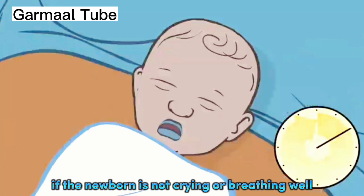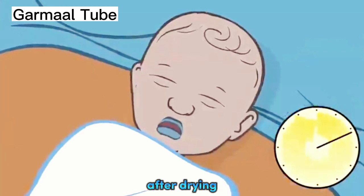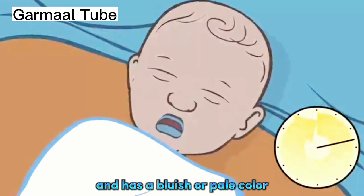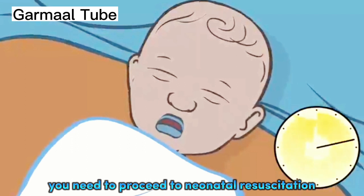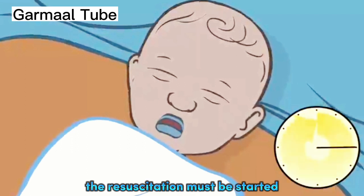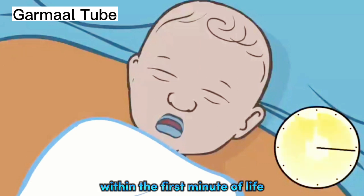If the newborn is not crying or breathing well after drying, is limp, and does not move and has a bluish or pale color, you need to proceed to neonatal resuscitation immediately. The resuscitation must be started within the first minute of life.